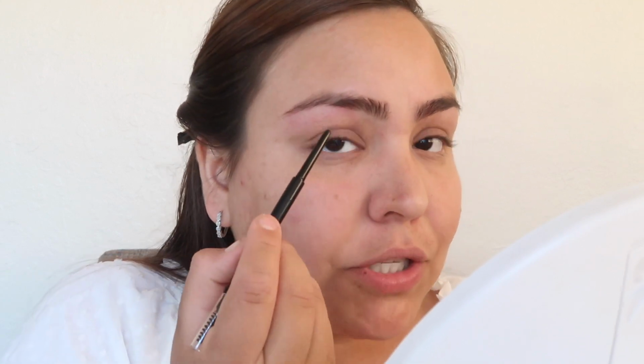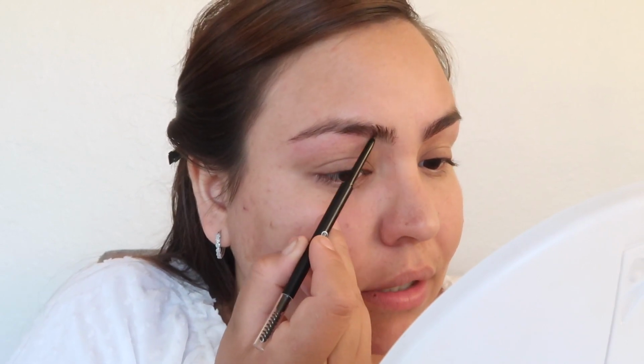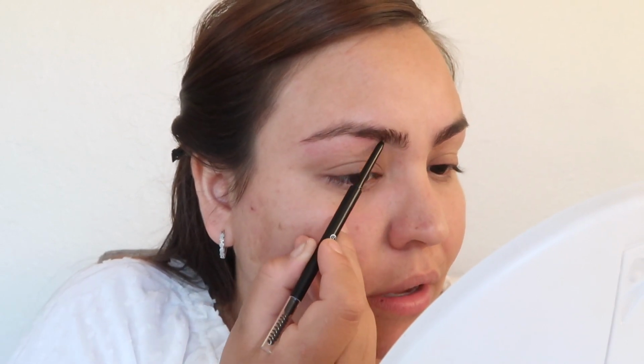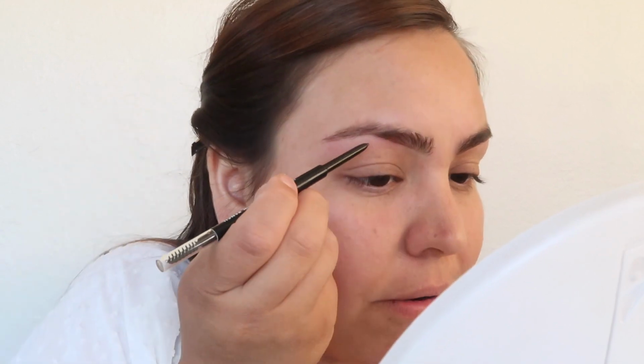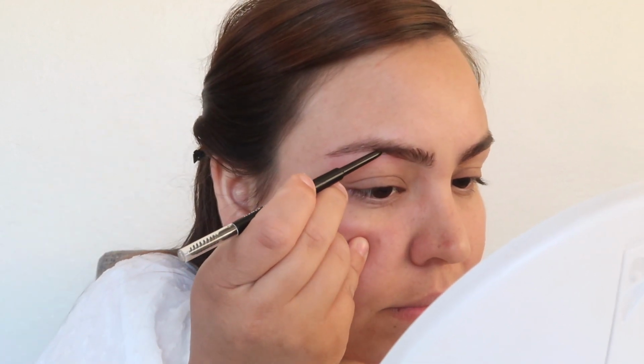Let's zoom you guys in. Oh my goodness, this is really close, but I'm gonna zoom you guys in. I do have a mirror right here, so I'm gonna be looking down. But yeah, I take my little brow pencil and I always start not here, but right here. And I just start to draw little lines, okay? Kind of like a line under the eyebrow. I always say underline your eyebrow, pretty much, right?